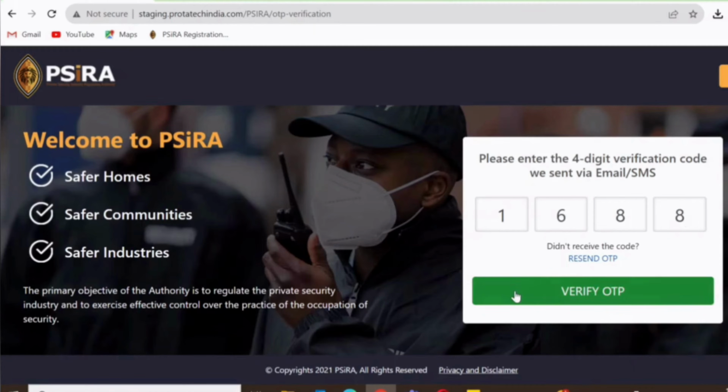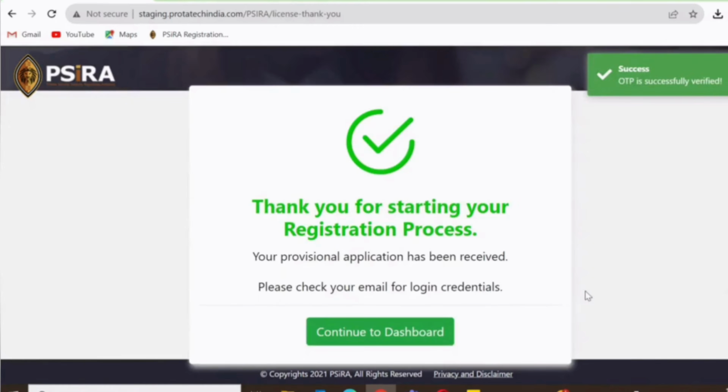So at this point, when you go to your email address, you will get about 4 emails. So one will be welcoming you to PSIRA, another one will have your login details, another one will have your OTP. So throughout the application process, PSIRA will be communicating with you via email. Once you have entered the OTP, another screen will pop up that will say, thank you for starting your registration process. Continue to dashboard. So you will click on continue to dashboard.